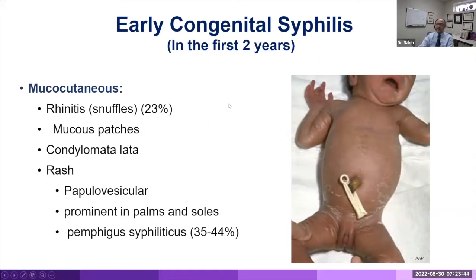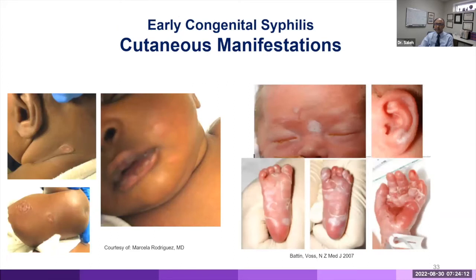Mucocutaneous changes. Babies can have rhinitis, mucous patches in the mouth and or genital area, and condyloma lata. The rash in congenital syphilis is mainly a papulosquamous, vesicular rash, prominent on palms and soles. But you can also have pemphigus syphiliticus, which we'll describe in a minute. The lesions can be very variable in shape and color, but most of the time, papulosquamous lesions, mainly on palms and soles.